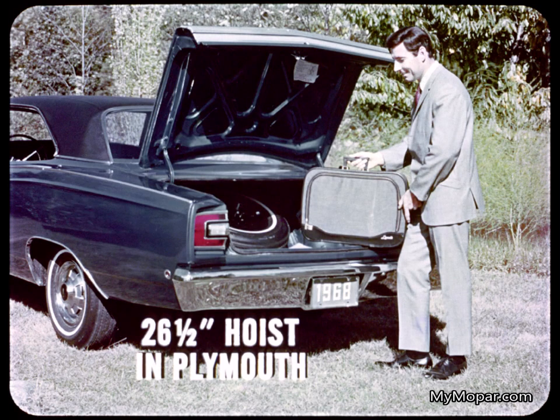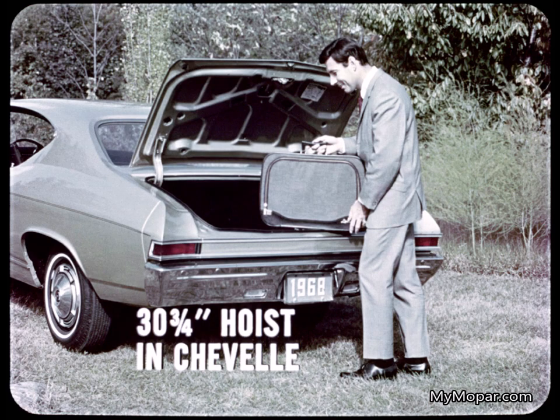Check how high you hoist those suitcases before they're up and over into the luggage compartment. On Plymouth, the lift is 26 and a half inches. On Chevelle, the load gets hoisted a full 4 inches higher up off the ground, 30 and three-quarter inches.